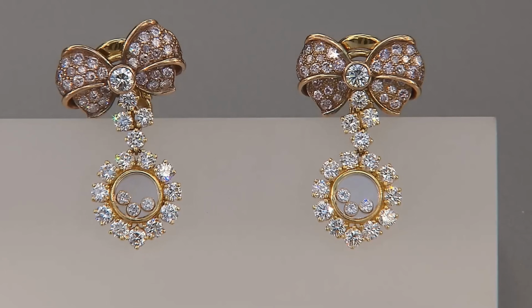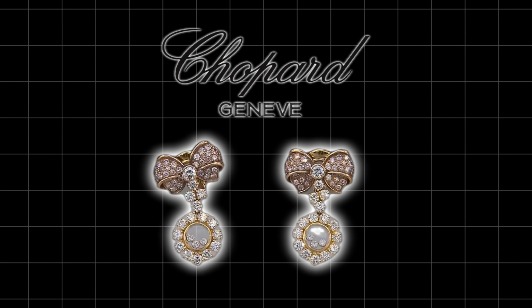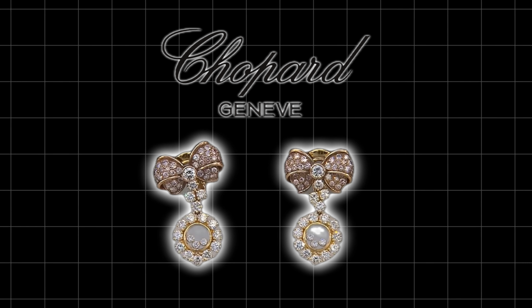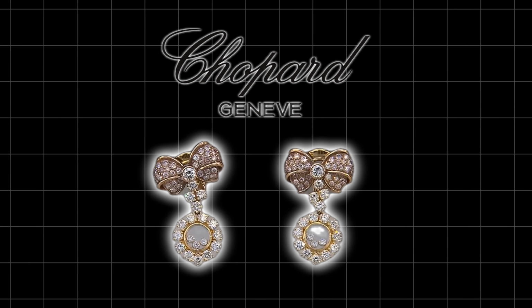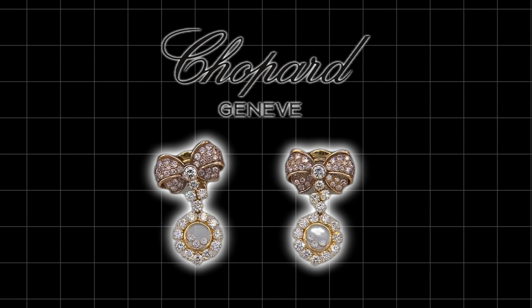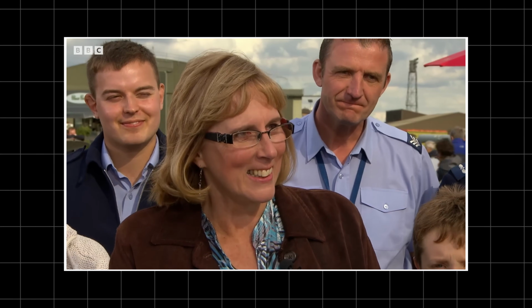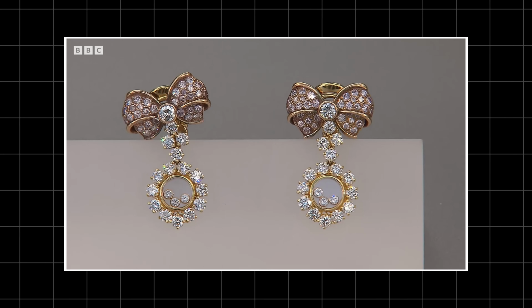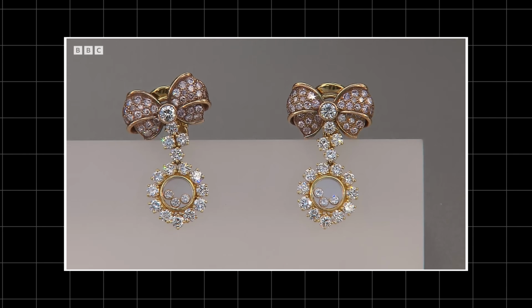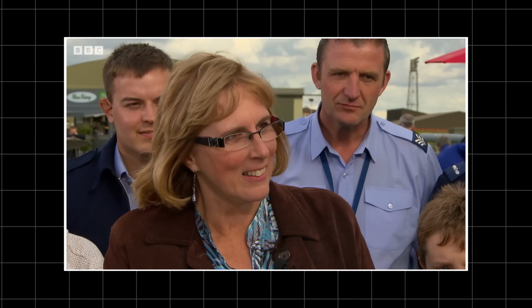Suddenly, the earrings were no longer just a costume accessory. They had been identified as CHOPARD jewelry from the 1980s and 1990s, featuring diamonds and the distinctive design associated with the brand. But there was still one question left, and this was the number the owner had really come to hear. Well, you could have probably travelled quite luxuriously on your way over here, because value-wise at auction, we're going to be looking in the region of £4,000 to £6,000.